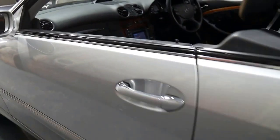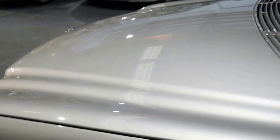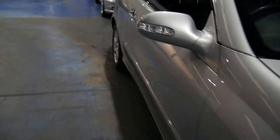The navigation system is beautifully working, no pixels on the dash that are sort of looking revolting. The headlights aren't all milky from being parked outside. It's very easy to put premium style number plates on the car. We believe that the gentleman had some personal plates on it and has taken those off.